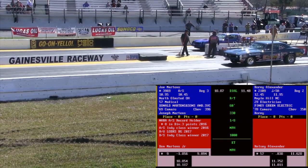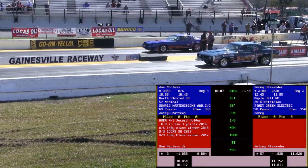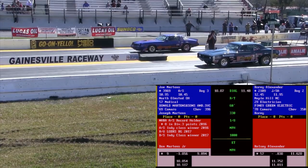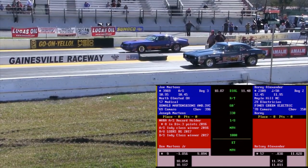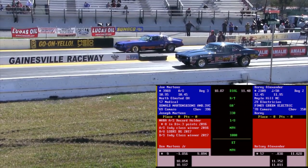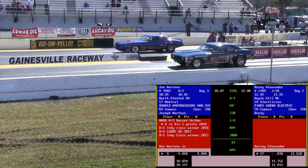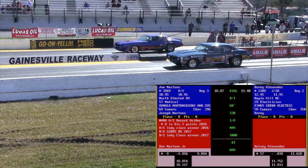Simple as that. Now it's Joe Martins with the SS396 4-speed 69 Camaro. That's another big block 4-speed, really cool car. And Corey Alexander for Piney Green Electric and his 78 Camaro Z28 with the 350. Head start goes to the right lane by about a second and a half, ish.